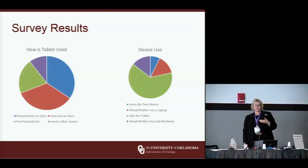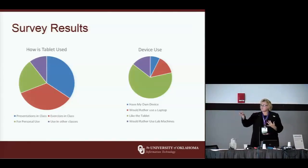So if they had questions about notes that they wanted to look at, they could look at that from a tablet. A little bit easier than doing that with a laptop. They were able to use that for the exercises. So that is that red.